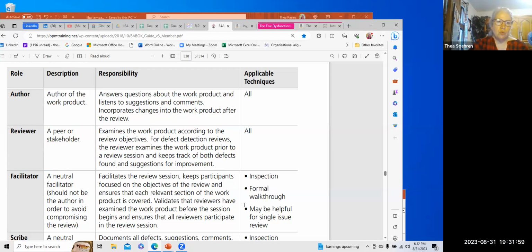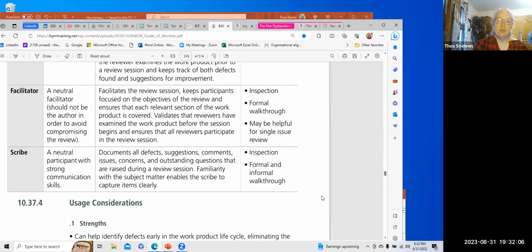A facilitator is a neutral facilitator, should not be the author in order to avoid compromising the review. And they facilitate the review session, keep participants focused on the objectives of the review, and ensure that each relevant section of the work product is covered. They validate the reviewers have examined the work product before the session begins and ensure that all reviewers participate in the review session. It's really important as a facilitator that you look to see who's answering the questions, and you also look to see who's not answering the questions, and encourage those who are not answering to participate in some way, provided either written, verbally, through some kind of polling method. There's lots of electronic polling methods that are anonymous that you can use. SurveyMonkey comes to mind.